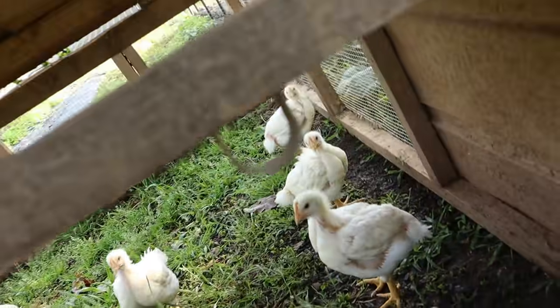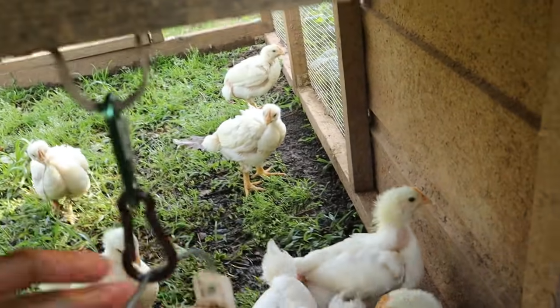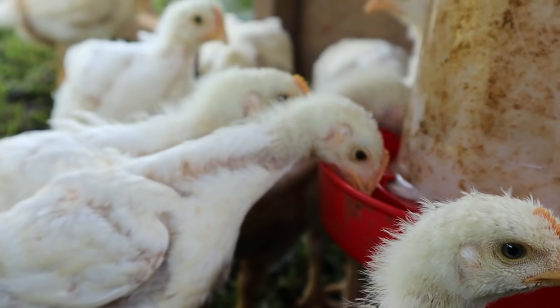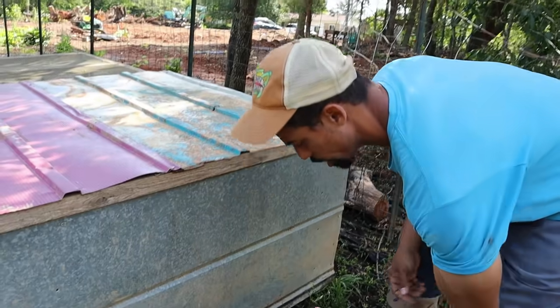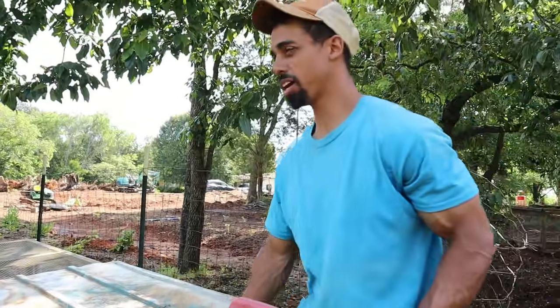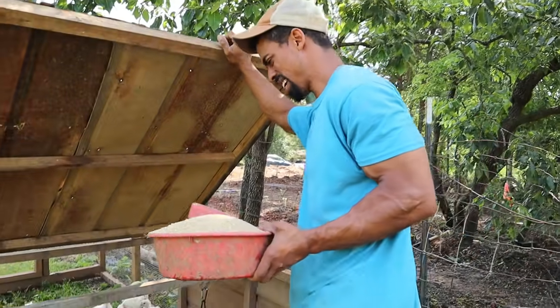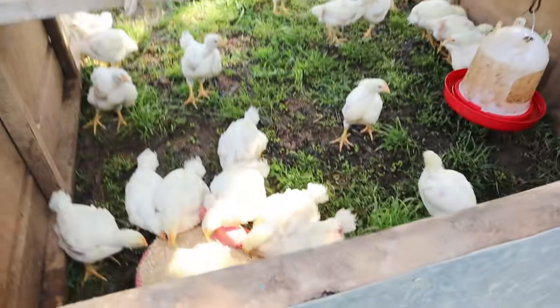Here's the water. Can we reach it? Yeah, we can reach it. All right, we need to get another feeder. Thought I had more than I have, so we'll be getting some more feeders here, but we're gonna have to use this in the meantime. They're hungry.